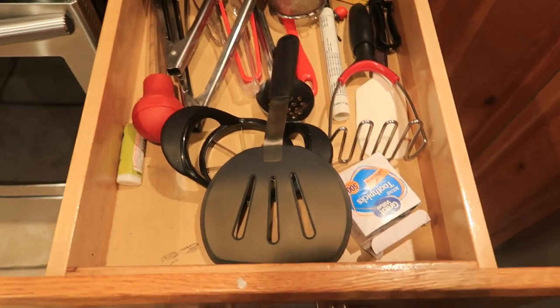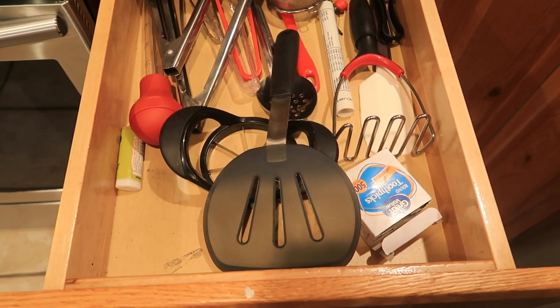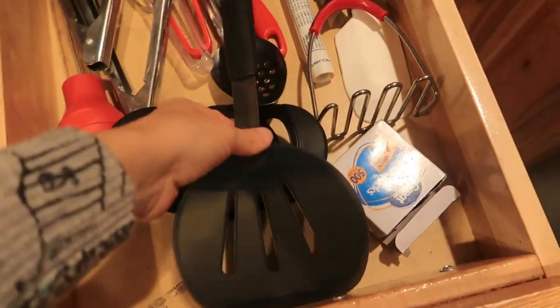I'm going to skip over here because it goes along with the same thing. This is like the extra drawer. I would probably get rid of this stuff, but I use it once in a great while, so I'm keeping it. Okay, got this for Christmas.